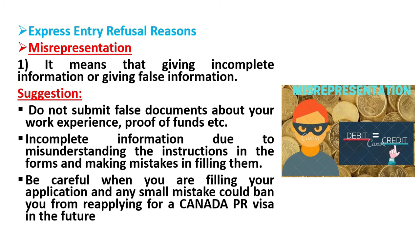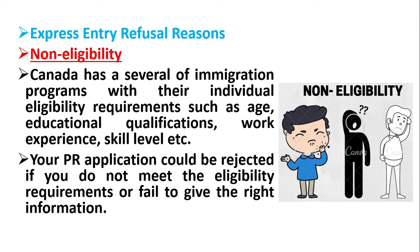Okay. Now the ninth important reason for Express Entry application rejection is non-eligibility. Canada has several immigration programs with their individual eligibility requirements such as age, educational qualification, work experience, skill level, etc. So your PR application could be rejected if you do not meet the eligibility requirements or fail to give the right information. So in conclusion, make sure that you understand the Express Entry program eligibility requirements correctly.